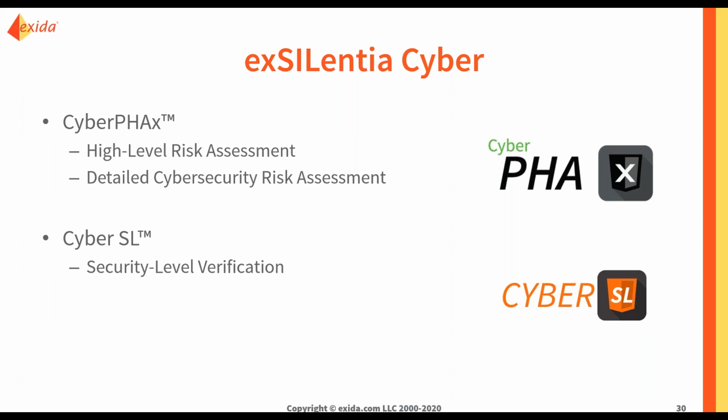On the security level verification side, that's done in the CyberSL module. And so this supports both a semi-quantitative approach that you can think of as similar to a CyberLOPA, as well as a qualitative approach, which is based off of the capability requirements in IEC 62443 section 3-3. And so we can talk about a little bit more of those two different methods of completing the analysis.